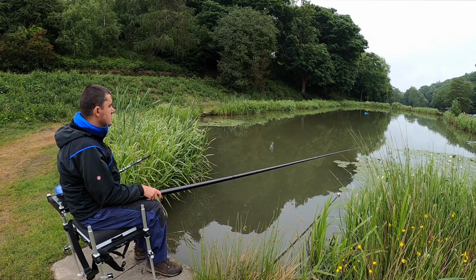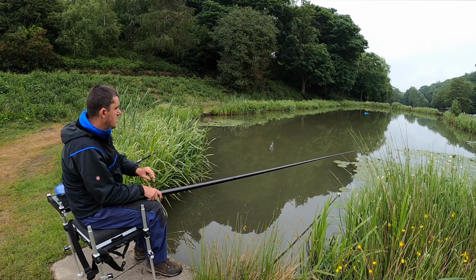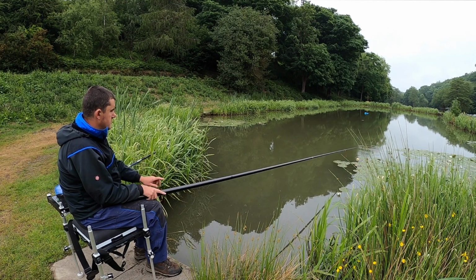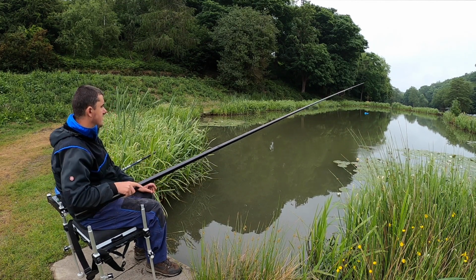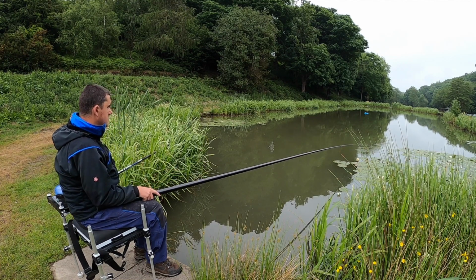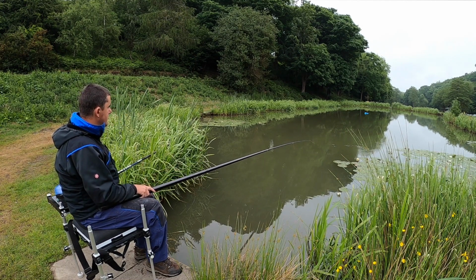Loads of indications. Starting to wonder what sort of stamp of fish we've got here, because obviously we've had some nice roach, but nothing bigger yet. Wondering how long it's going to be before them bigger fish muscle in, if they do. Oh, that one pulled the elastic out. It's another roach though, I think.